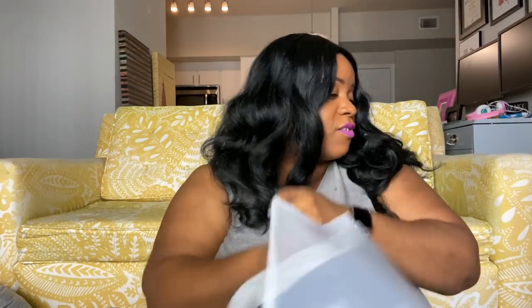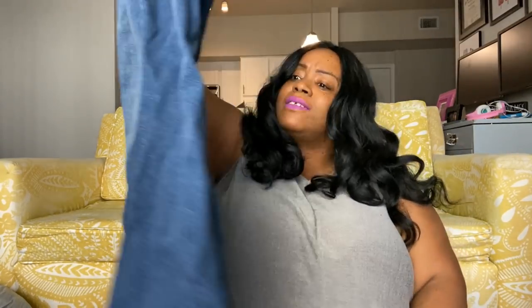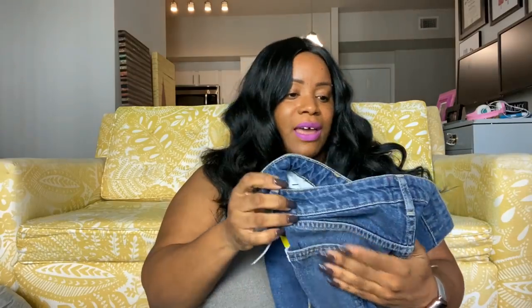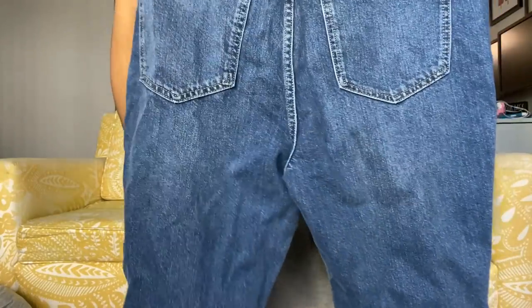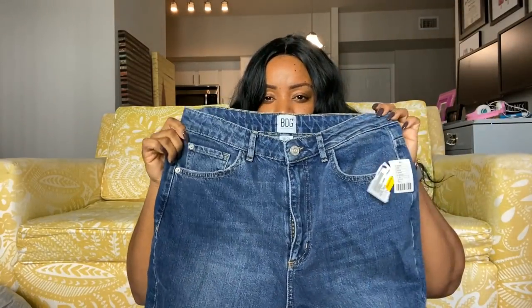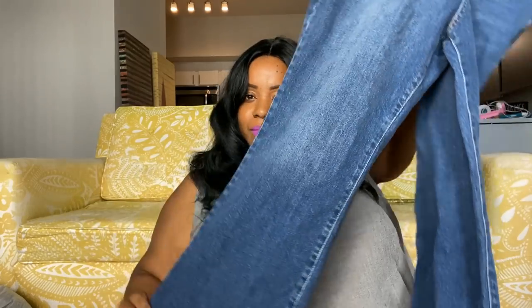I have like 7 more bags, guys. Not lying to you. Not kidding with you at all. All right. Who is this? What is this? This is BDG. This is like the last item that I grabbed. This is a high-waisted pant, and I just liked it because I liked it. High-waisted kind of mom jean. Kind of crop mom jean. I love that.